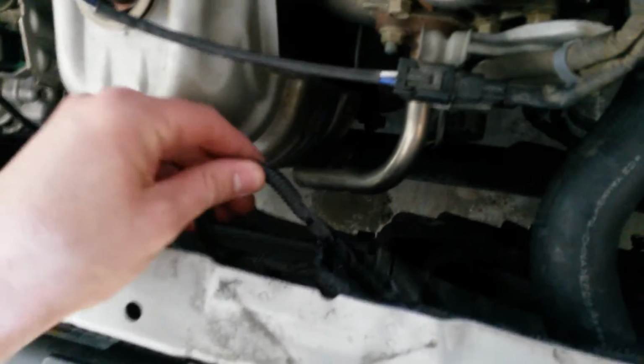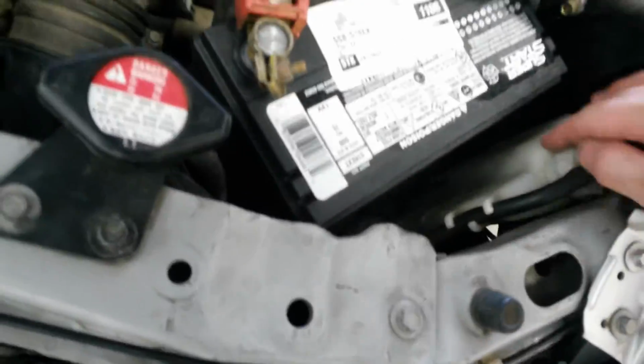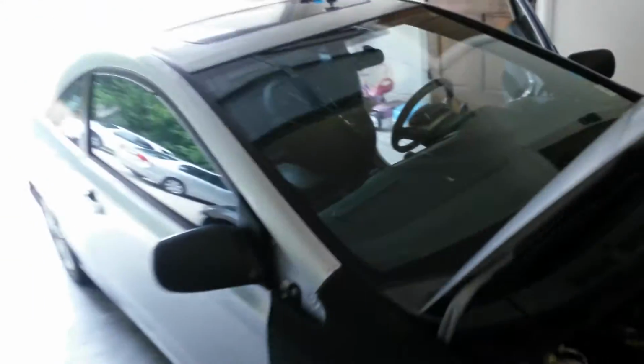This wire here for the other fan was just laying over here on the EGR pipe getting melted, and I tied it back. It's probably low on coolant, I would imagine. Hadn't checked that yet, but oil is filthy. Check the air filter. It does have one at least. This is just absolutely ridiculous.